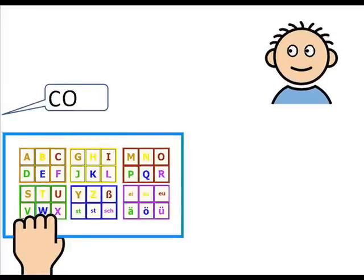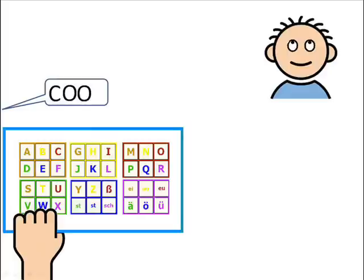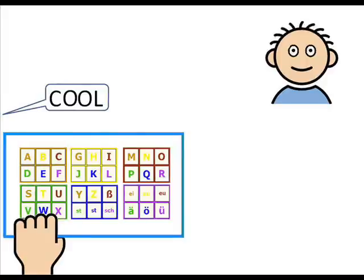Exactly. The third letter is also an O. So which letter could come next? Of course, you've guessed. The last letter is an L and the word is cool.